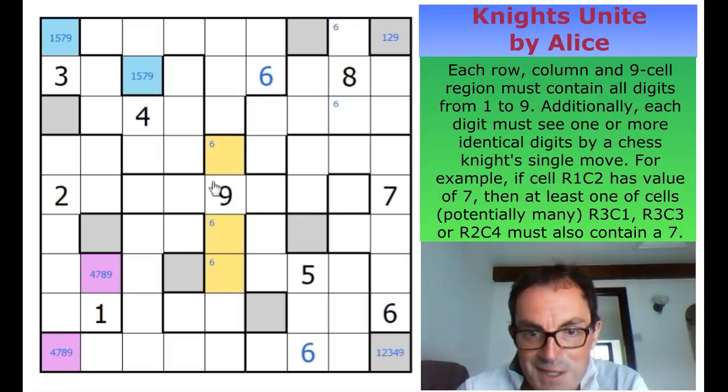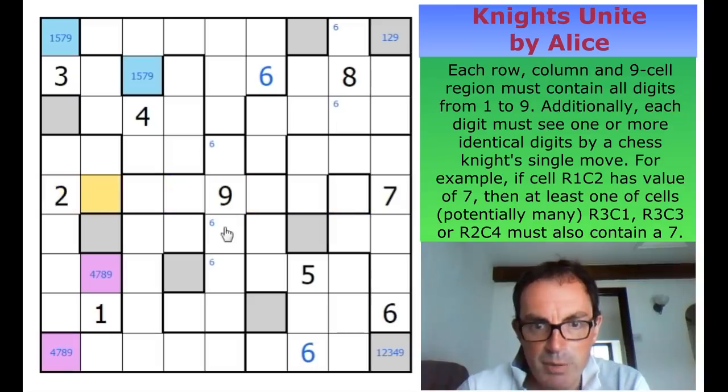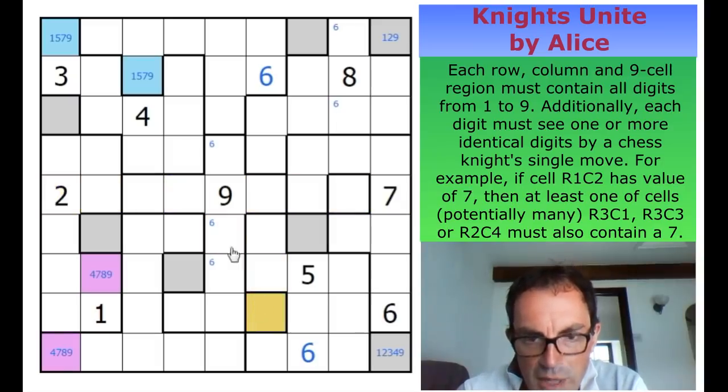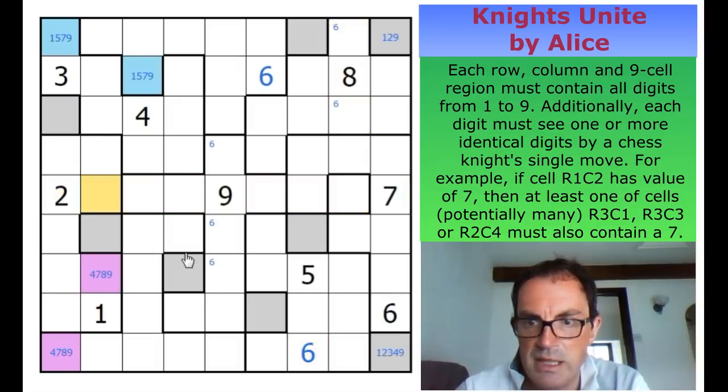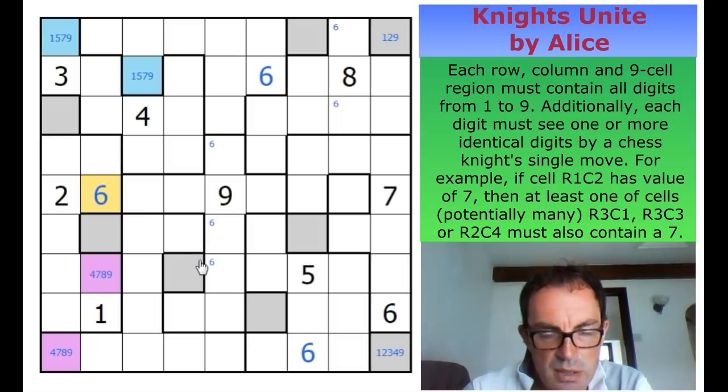And that gives us a 6 in row 5. Because now, where does the 6 go in row 5? It can't go in the T region because the 6 is definitely vertical. So it's not in any of those squares. It's not here because of this 6. It's not here because of these pencil mark 6s. It's not in either of the given cells. So the only cell that can be a 6 is that one.